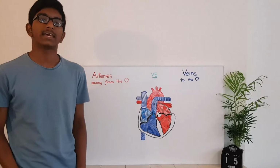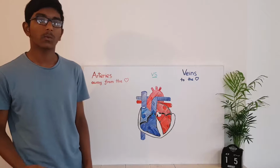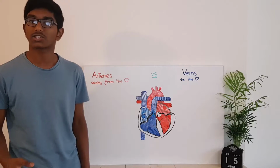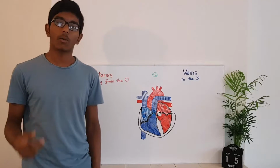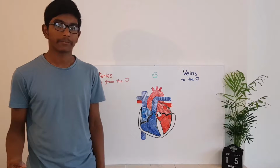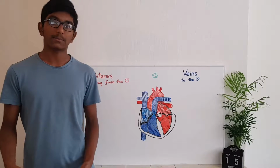And now let's identify some misunderstandings so we're all on the same page. Well, if you look at a textbook image of the circulatory system, you'll find that the arteries are shaded red and the veins are shaded blue. This has led to the common misunderstanding that arteries carry oxygenated blood while veins carry deoxygenated blood. While this is true most of the time, there are some exceptions.